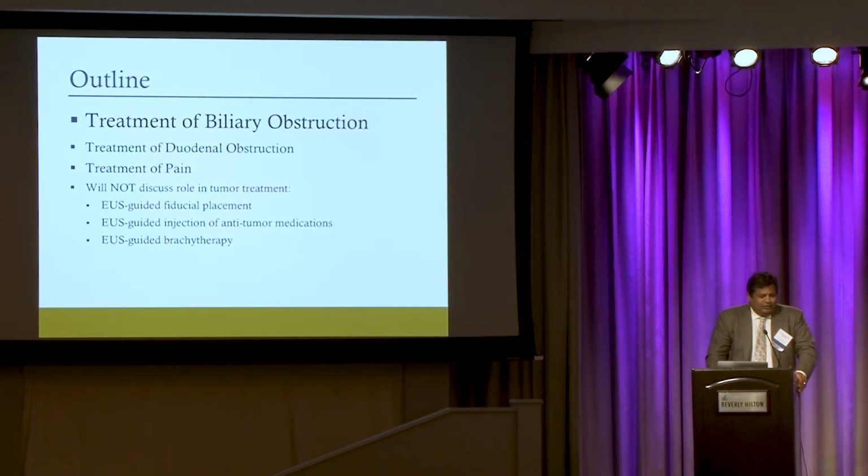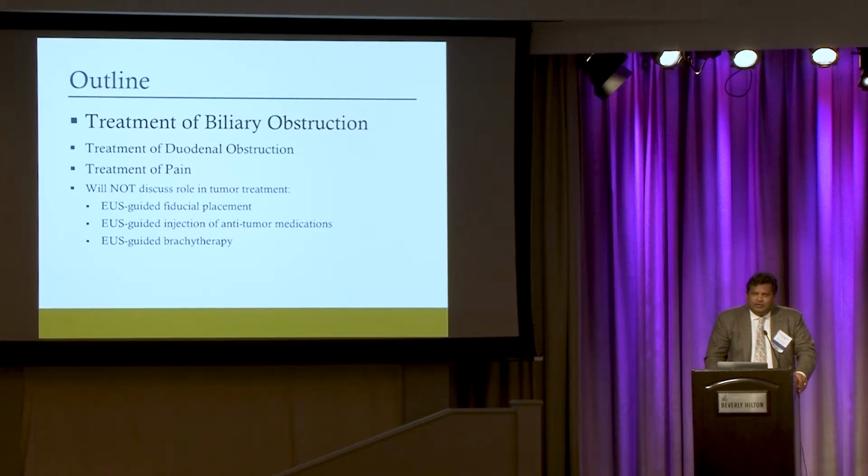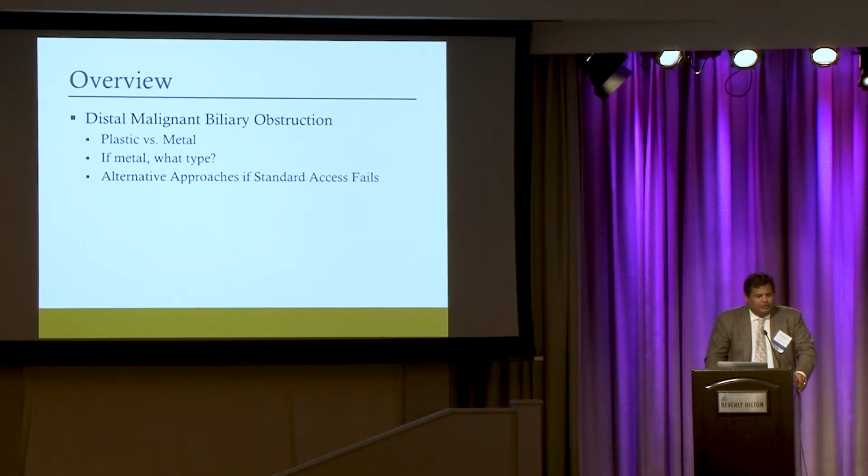So the question is, how do you do that? The other things that I'm going to talk about briefly are what if you get duodenal obstruction, and management of pain with celiac blocks. I'm not going to talk about EUS applications for treatment, which include placing fiducials for image-guided radiation therapy or direct injection of anti-tumor medications or brachytherapy seeds. Okay, so the questions that you just asked were plastic versus metal, metal what type, and alternative approaches if standard access fails.